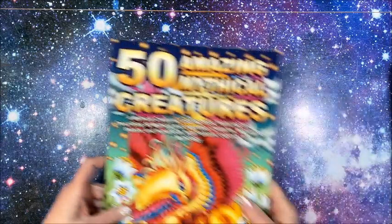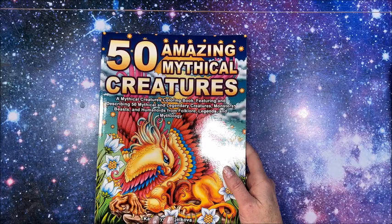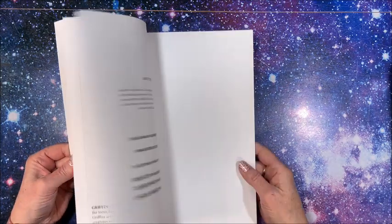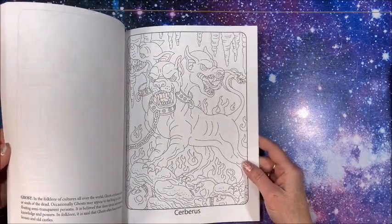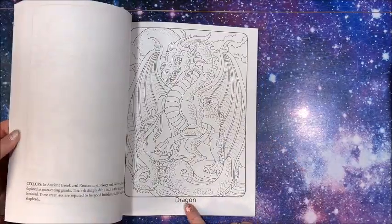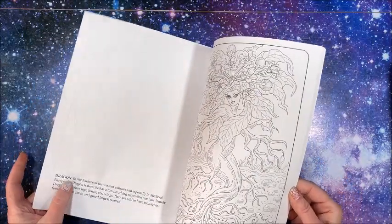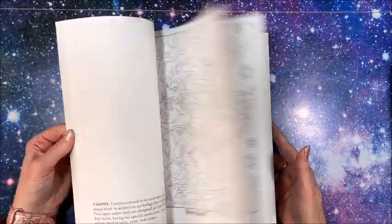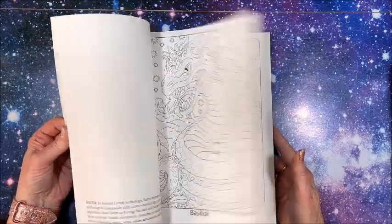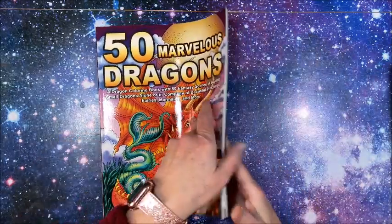Then we have some of her mythological books, in her mythological line, I should say. This one is 50 Amazing Mythical Creatures. And these books are gorgeous too, besides just drawing mandalas. So she has named all of the mythical creatures and talks on the reverse side about that particular creature. So it's kind of interesting to read also. I know I didn't color out of this. Then 50 Marvelous Dragons.